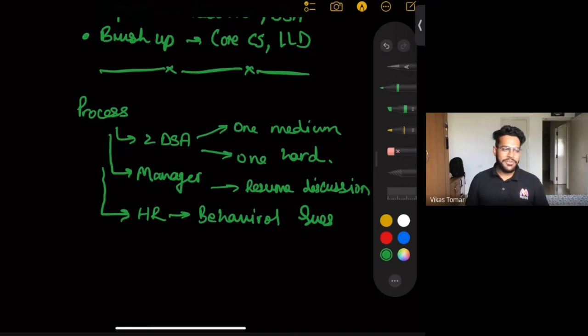So you don't really have to prepare anything for this, just make sure you're honest. And in case you still have certain reservations regarding the company, make sure you clear them out in this particular round. So these were the four rounds of interviews that actually happened with you.